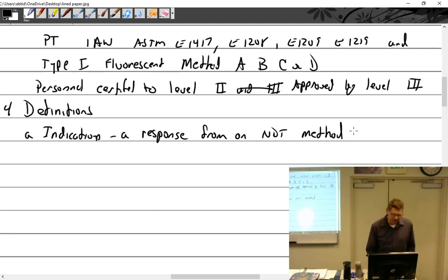A false indication. So first we get an indication. Indications are reasonably easy to get. And honestly, it's not hard to train somebody to do non-destructive testing, especially the two that we're going to talk about, PT and MT. It's not necessarily difficult to train somebody to do the procedures, or at least to get them to tell you what the procedures are.